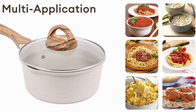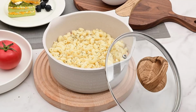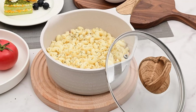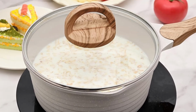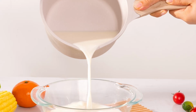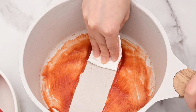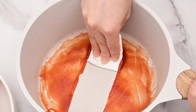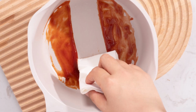4. Ergonomic and practical design. Equipped with Bakelite handles, these pans provide excellent heat insulation and a comfortable grip, minimizing the risk of burns. The double-sided spout design allows for mess-free pouring, whether you're serving sauces or soups. 5. Excellent customer support. Jeetee stands by their commitment to quality. In the rare case of shipping-related defects, they offer a seamless refund or replacement process, ensuring complete customer satisfaction.